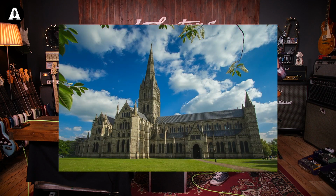I can't remember the big one, like a huge one. And the Salisbury. Yeah, that's it. Salisbury Cathedral. You can listen to that reverb in there, but you can capture that and put it in this pedal. Yeah. And then use it.